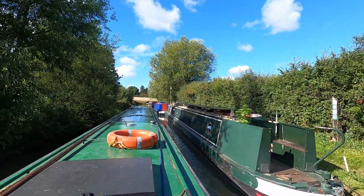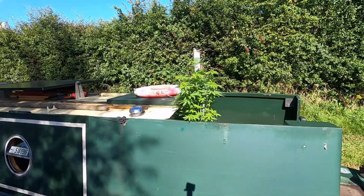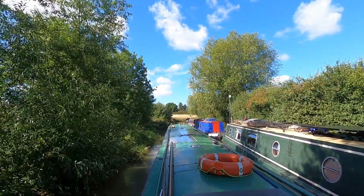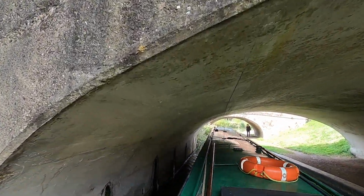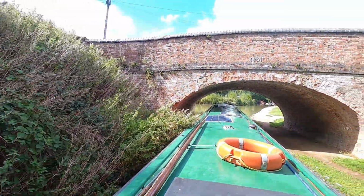This is the start of the long-term moorings here at Fenny Compton. Might have been some illicit gardening going on there. Definitely looked like a pointy leaf plant to me. And here we have two bridges here as we come right into Fenny Compton. We have the pub just coming up on the right hand side and the water point. And there's a winding hole straight after this bridge as well.